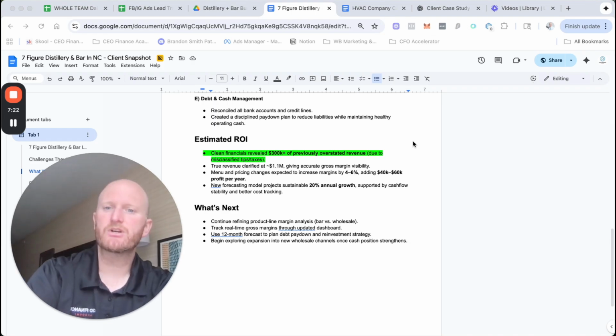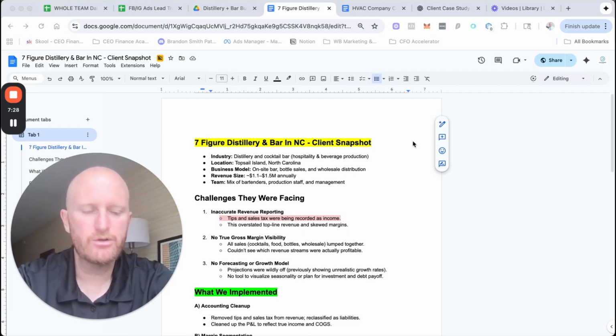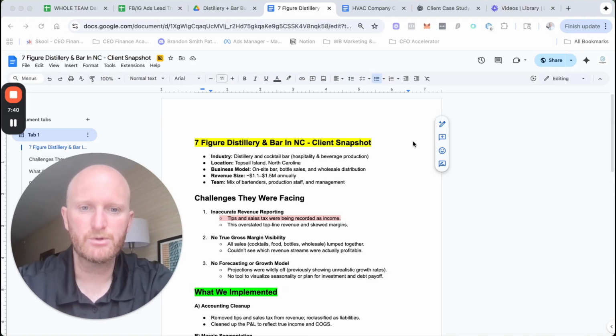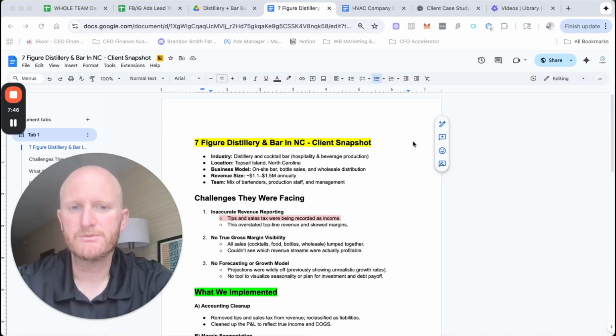So this is our case study here of a seven-figure distillery and bar in North Carolina. And obviously huge findings here that have been able to really allow them to feel much more in control and on top of their finances, and improve their profitability. The biggest thing here is going to reduce their tax burden significantly due to some of the findings that we were able to come away with, and set them up to be able to scale more profitably, especially during peak season.